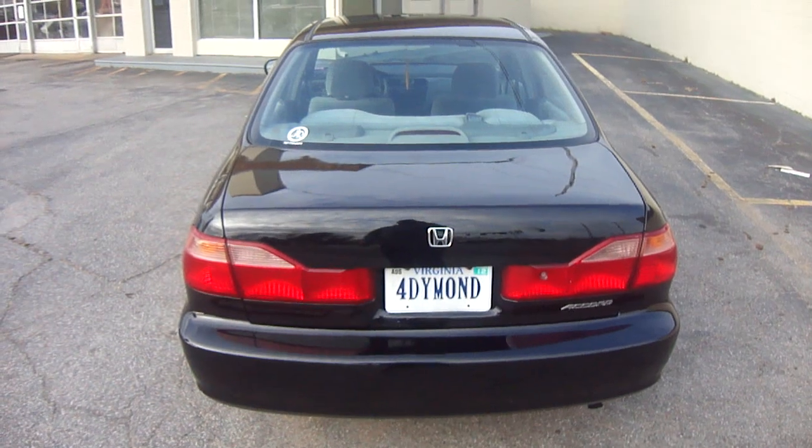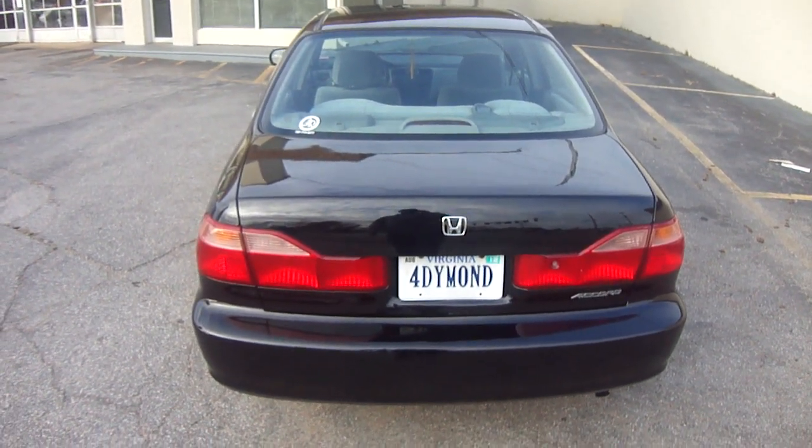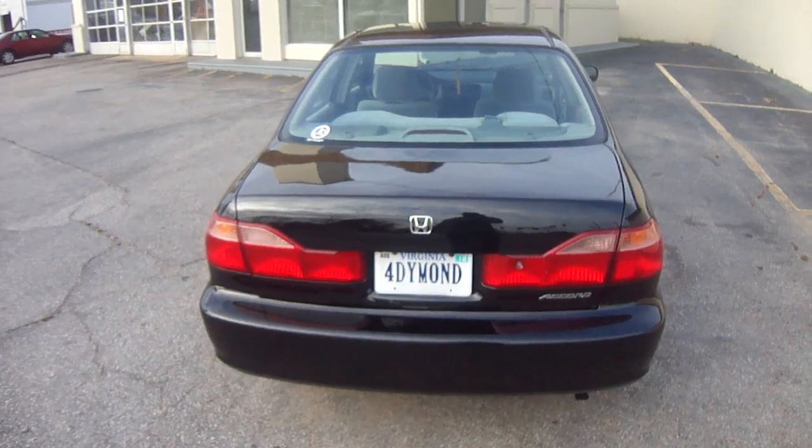Got a 2000 Honda Accord. This one came in. You know how these vehicles get. Clear coat starts chipping and peeling and fading. So you know you got to freshen them up.